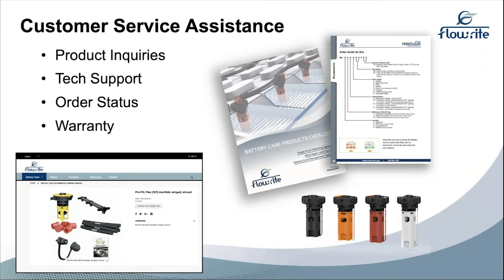We appreciate that. And it can also just be someone that has a particular battery and they want to know what type of watering kit to put on it, just to make sure that they get the right fit and finish, if you will. We also are a resource for tech support.